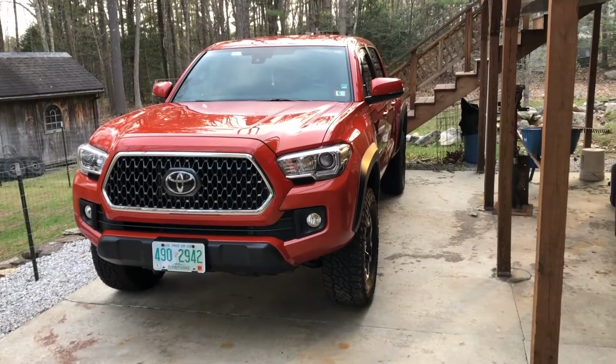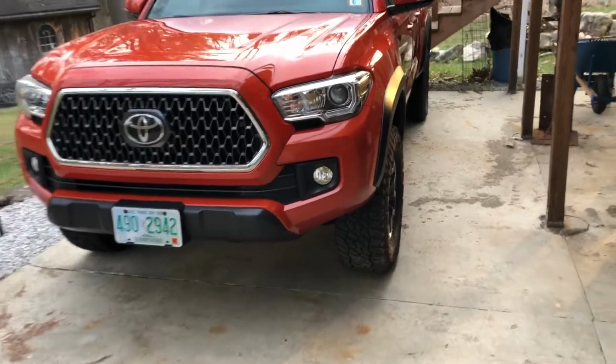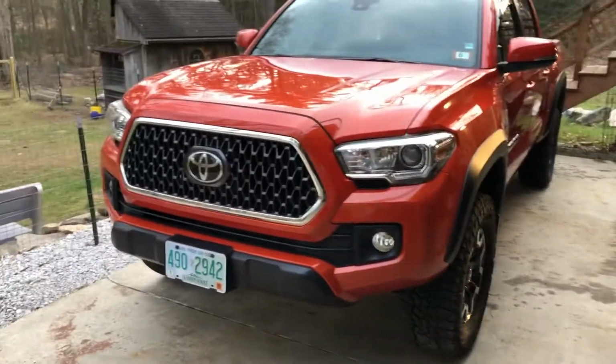So about a month ago, I went out shopping for a fairly new Ford F-150. At least that's what I thought I was gonna get. But at the end of the day, this is what I came home with. Guess I just couldn't leave the Toyotas. Oh well. So here we have a 2018 Toyota Tacoma TRD Off-Road.